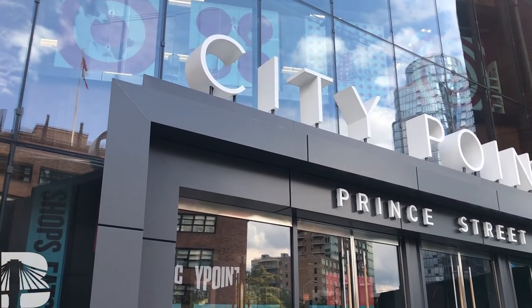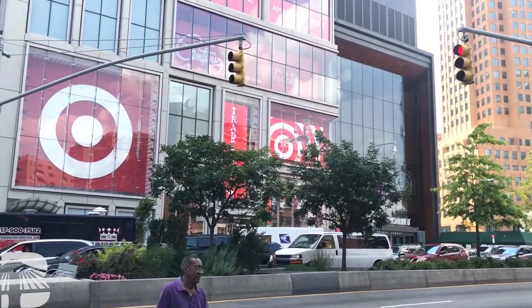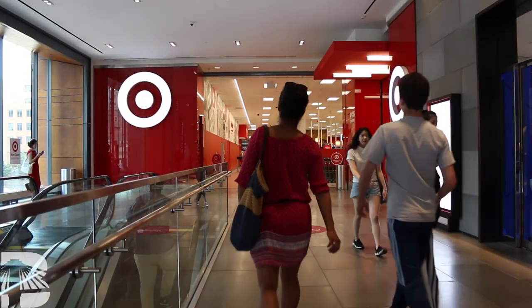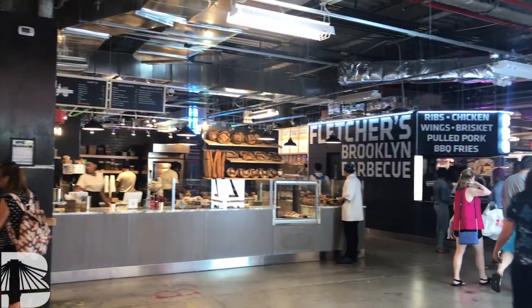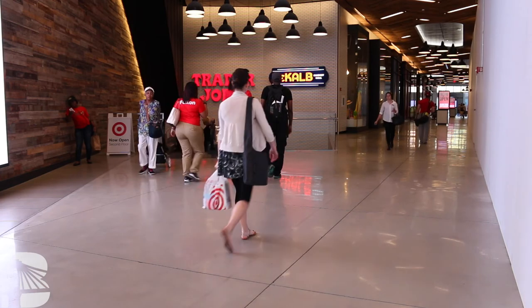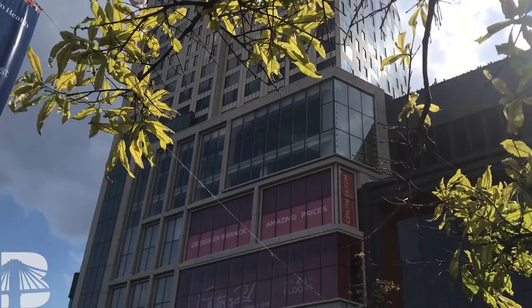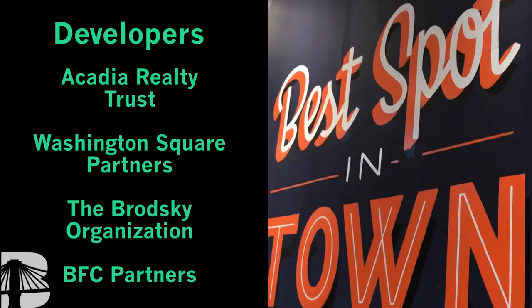The 1.9 million square foot City Point is the largest mixed-use development in Brooklyn, with commercial space anchored by top retailers, Alamo Drafthouse Cinema and the DeKalb Market Hall, featuring 40 local food vendors. The first two of these three phases, which are now complete, include 680 apartments, 200 of which are affordable.